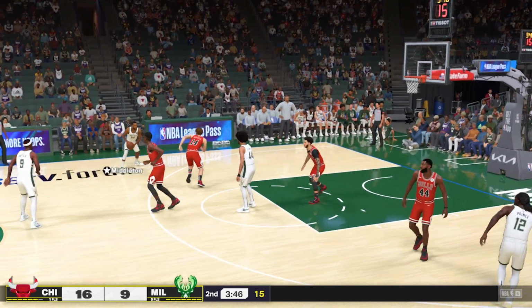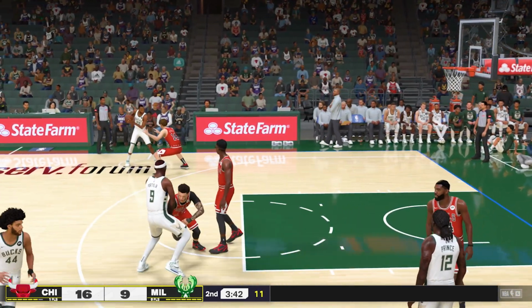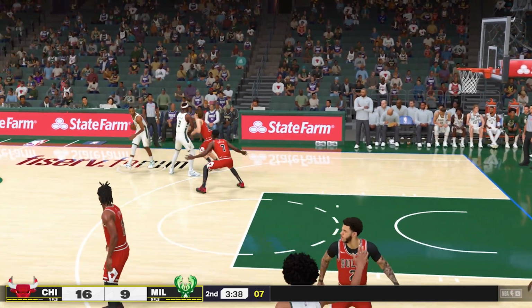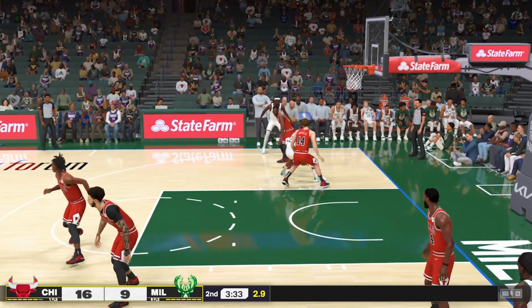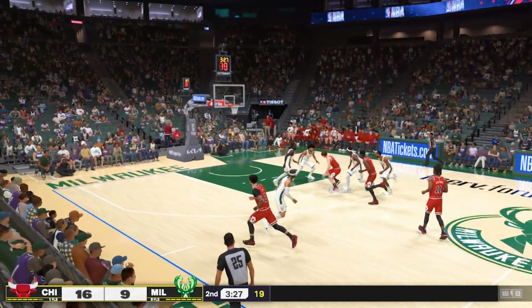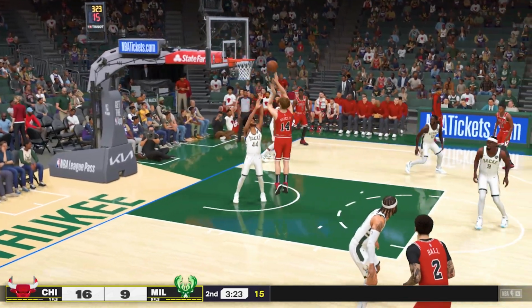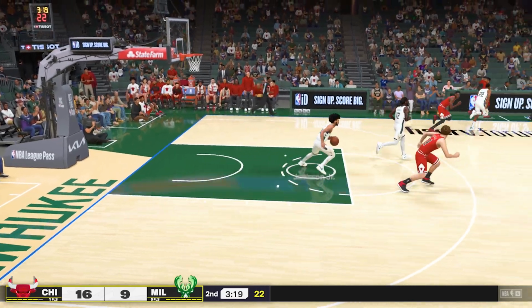Portis, the pass to Middleton. Portis, a screen. 5 to shoot. Shoots a fadeaway. Chicago with a rebound. Defense kind of rolled the dice there, and I'm a little surprised that it ended up going their way with the miss. The shot by Buzelis is no good. The Bucks trail by 7.